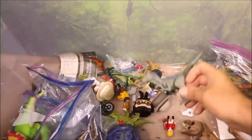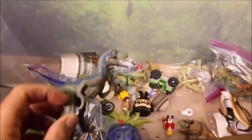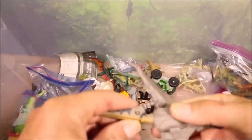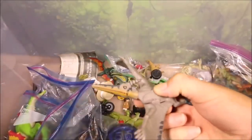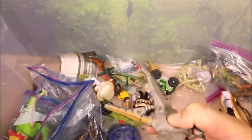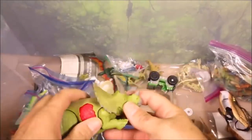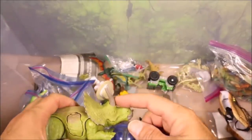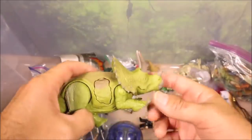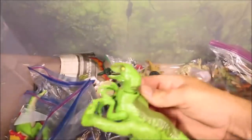We have another awesome Velociraptor Blue. Here we have a classic edition, one of the legacy edition Pteranodons. And here we have battle damage Triceratops, but they actually put the horns on backwards. That is really weird. Here we have the Velociraptor.